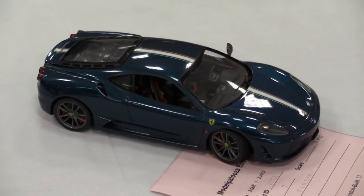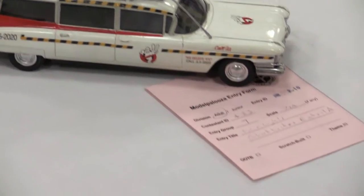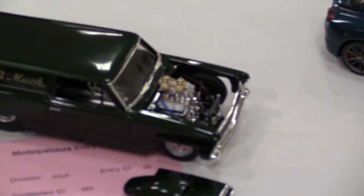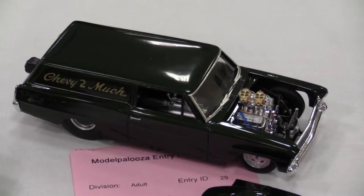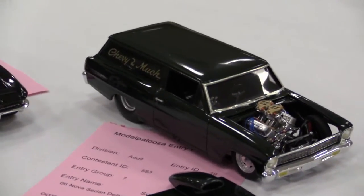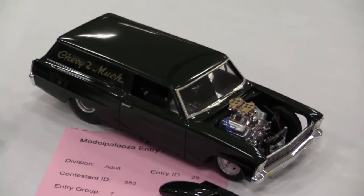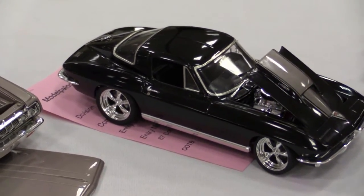Something that somebody was just complaining about is there's no manufacturers on the tags. But this is probably Revell Germany. This may be AMT, it might be Round 2. This looks like... I'll do the best I can. Doesn't that look kind of like the '60 wagon? '60 Chevy? This appears to be the black rat. Wow.